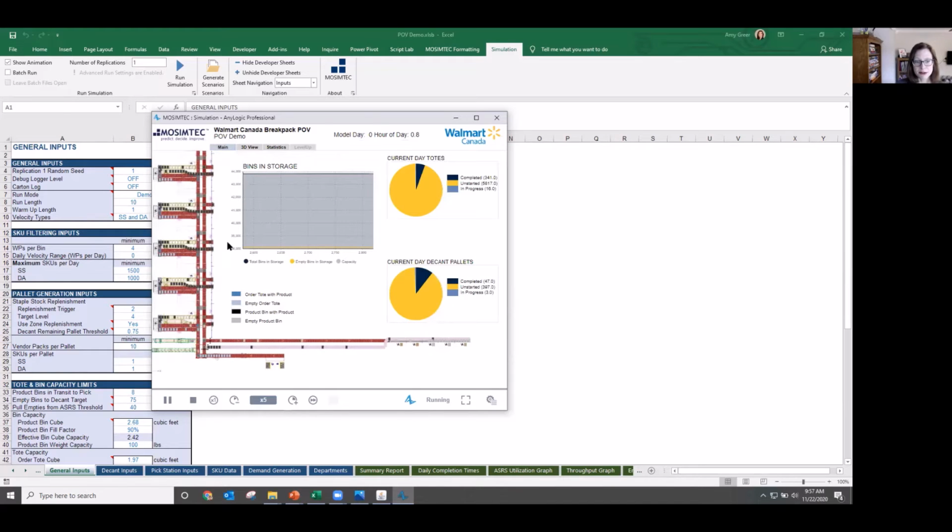An empty tote flow is also something really important in this system. Once a product tote is full or emptied at a pick station, it'll get sent down to the decant stations to be refilled again. If the product tote's not emptied, it goes back into the ASRS until it can be.